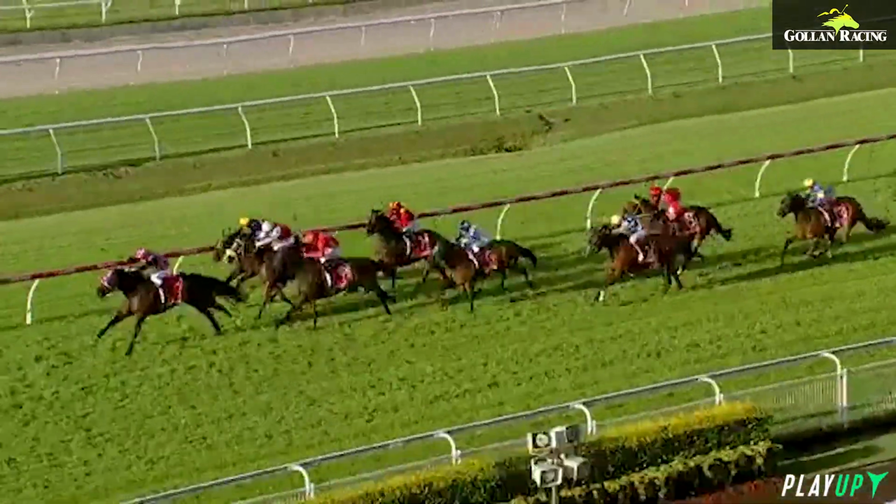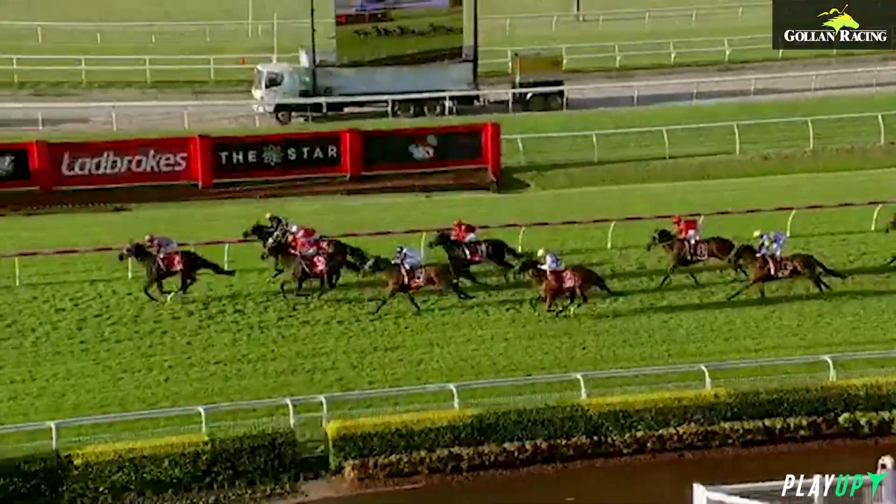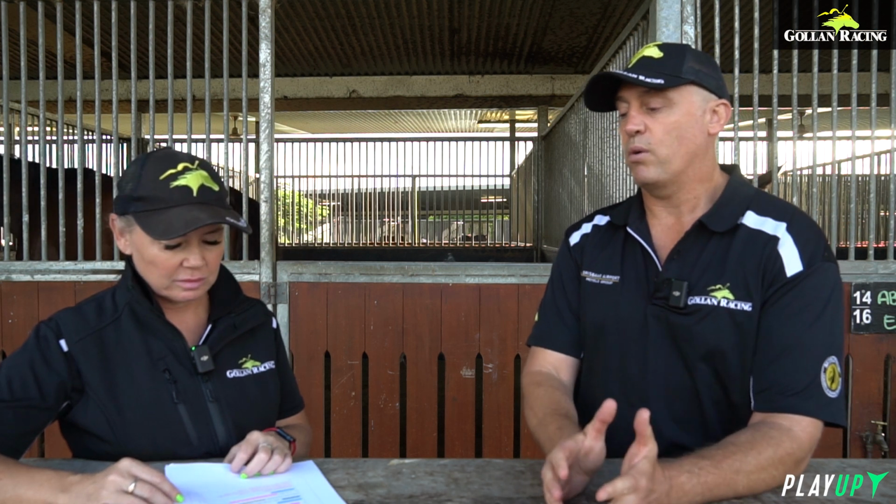I think Eagle Farm will be no issue for her. She's down the box doing a giggle and rain dance at the moment. She just loves wet tracks, and I think she'll run super. She'll be ridden quiet and get a chance to finish off. And this race sets up for her. She's opened up ridiculous odds.